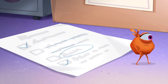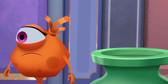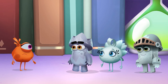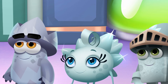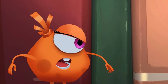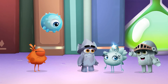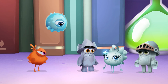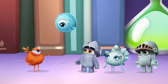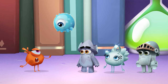Not here. And not here either. I've looked everywhere. He's nowhere to be seen. Has he flown away? That's not fair. Every one of us is special in some way. But there's no way I could get up there without flying. Hey, where did you fly off to? We're playing hide and seek, not fly and seek.